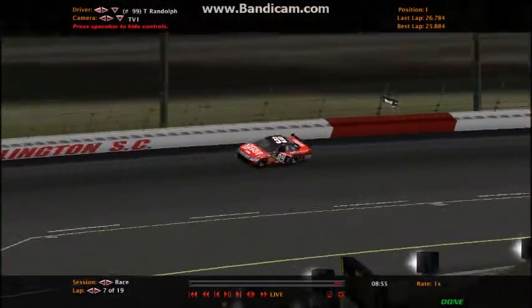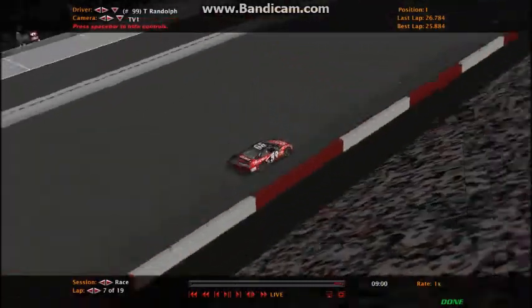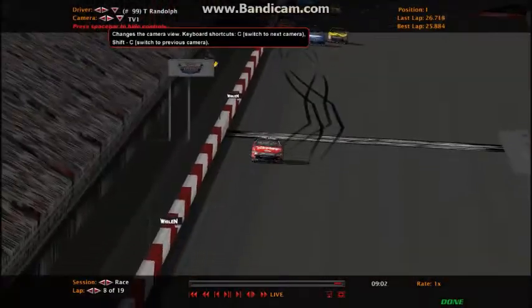Gonna race it back to the line here is Tim Randolph in the 99. He's gonna lead the field back around. Yellow flag is out for the first time tonight.